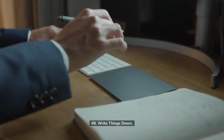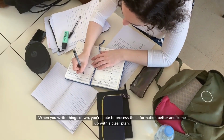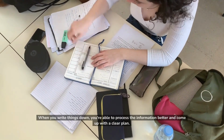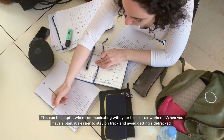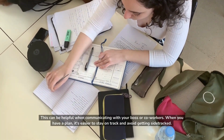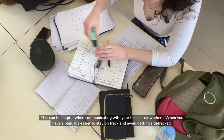Number 8. Write things down. When you write things down, you're able to process the information better and come up with a clear plan. This can be helpful when communicating with your boss or coworkers. When you have a plan, it's easier to stay on track and avoid getting sidetracked.